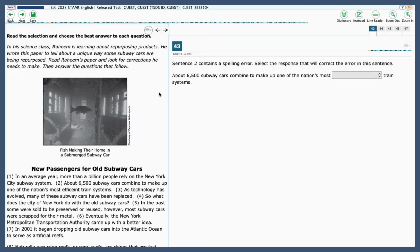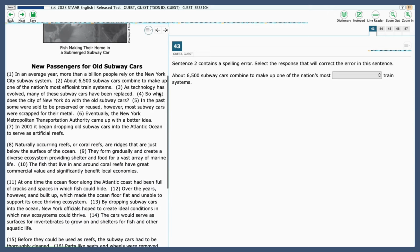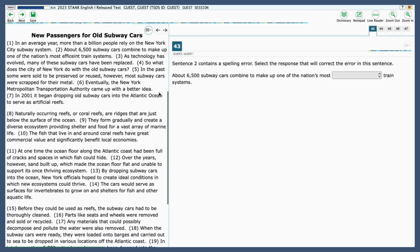In his science class, Raheem is learning about repurposing products. He wrote his paper to tell about a unique way some subway cars are being repurposed. Read Raheem's paper and look for corrections he needs to make. Then answer the questions that follow. Fish making their home in a submerged subway car. New passengers for old subway cars.